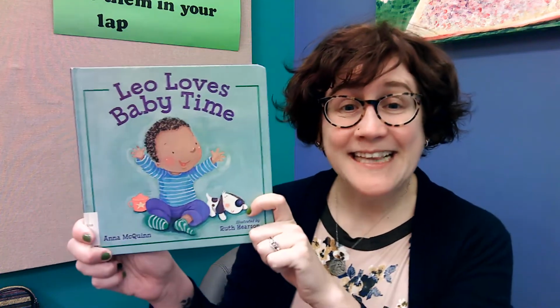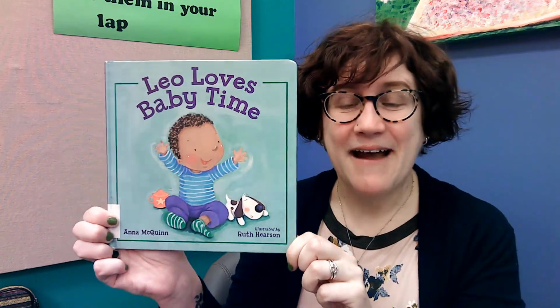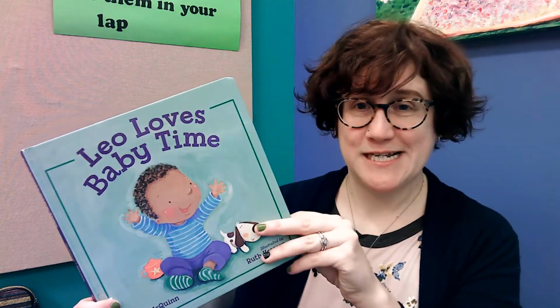Good job. Let's read a story. This is called Leo Loves Baby Time. Me too, Leo. Leo Loves Baby Time by Anna McQuinn, illustrated by Ruth Hearson, and we're reading this one with permission from Charlesbridge.